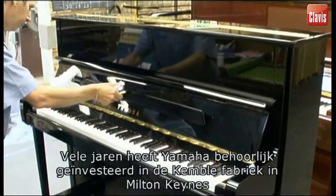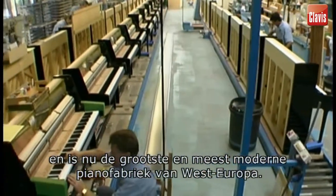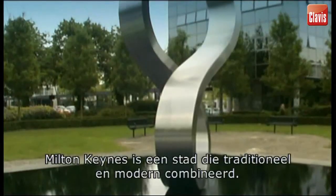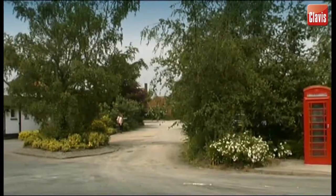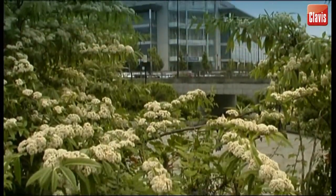Over many years, Yamaha has invested substantially in the Kemble factory in Milton Keynes, and it is now the largest and most modern piano factory in Western Europe. Milton Keynes is a city that combines traditional with modern. Thatched roof cottages in Milton Keynes village and very modern buildings in central Milton Keynes.